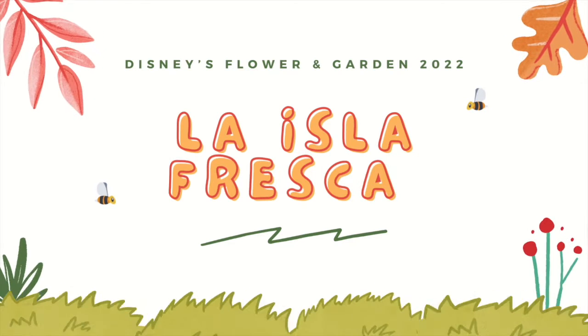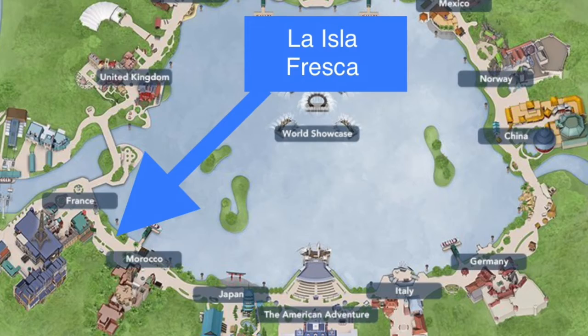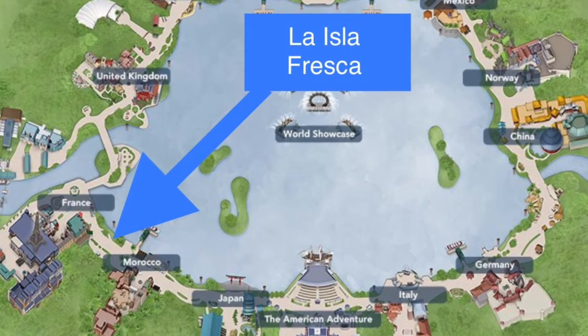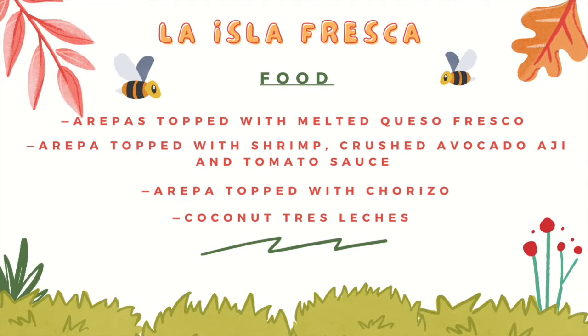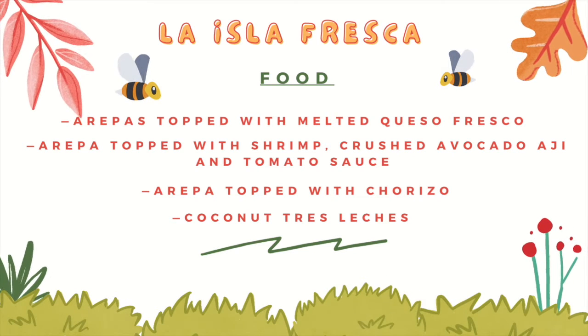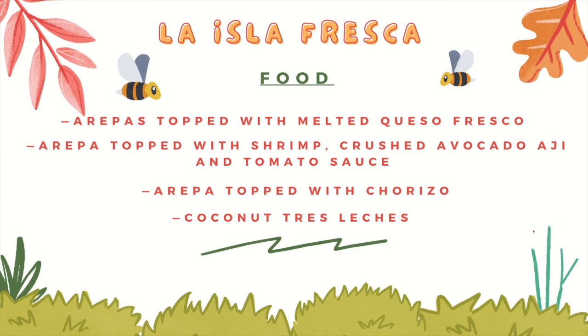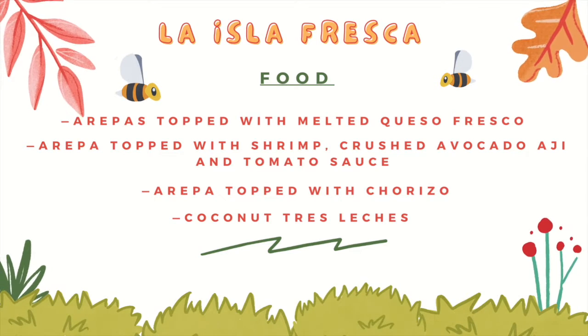La Fresca. Oh my goodness. So close. La Isla Fresca. It is the Encanto booth. It is. It's tucked away between Morocco and France. And if you're an Encanto fan, you need to get the what, Sam? You will be getting a rice bus. That is what this booth is for. Yes, and I'm excited for that. That is definitely going to be on my gotta-try-it list as one of the appetizers for me. This is one of my must-gets of the fest. Same here.